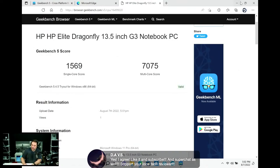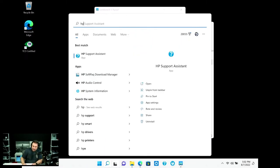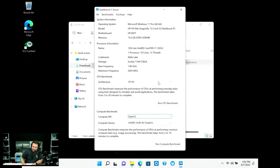Okay, took the screenshot. Let's test the graphics real quick. But before that, I want to see if there's any HP control for the, let me see, maybe system information. Usually, I forget the name of their app that would control it. But I'm pretty sure it probably, and this is the Wolf Security.